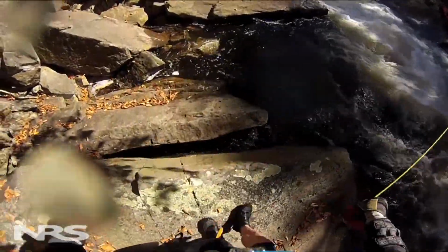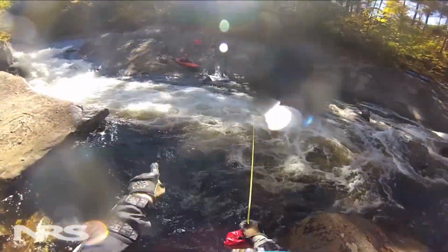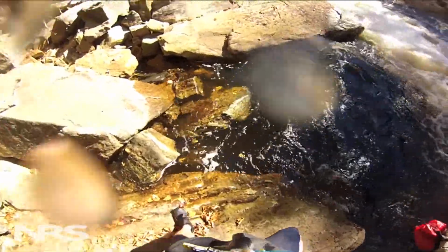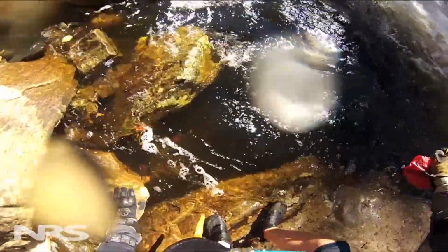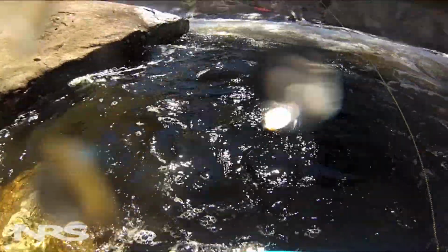So I move a little bit upshore. There's an eddy that I plan to climb into, at which point they're secure on the far shore, and I sling the rope over my shoulder to pendulum across.